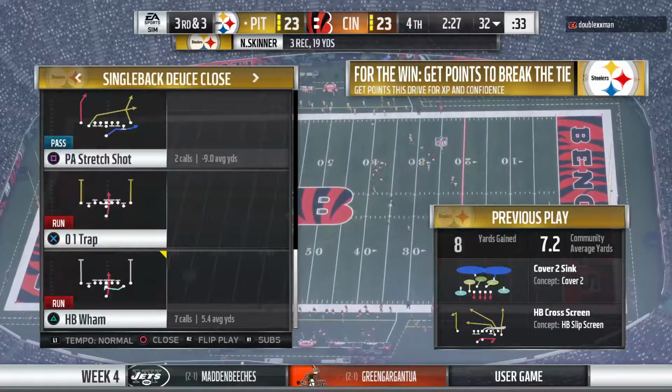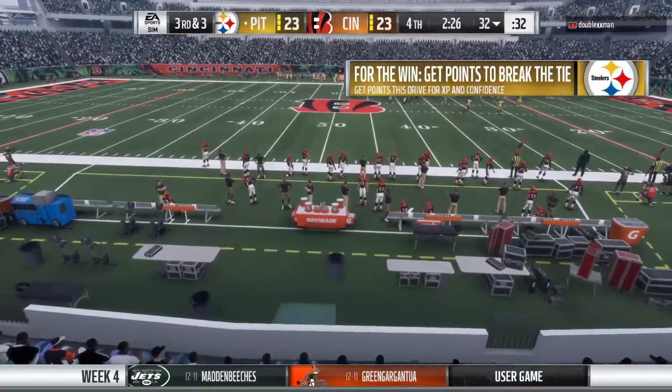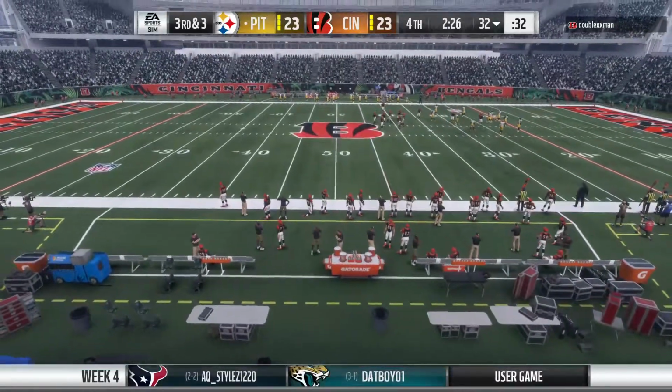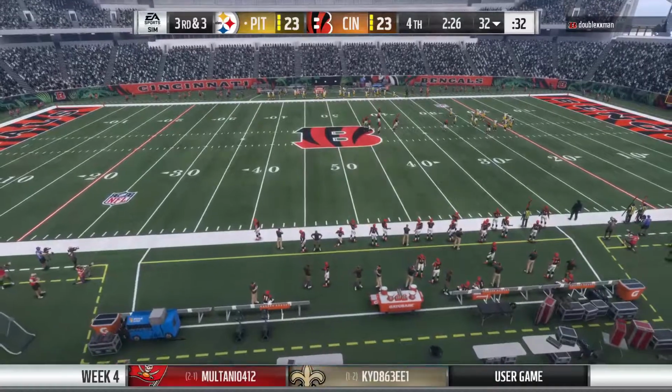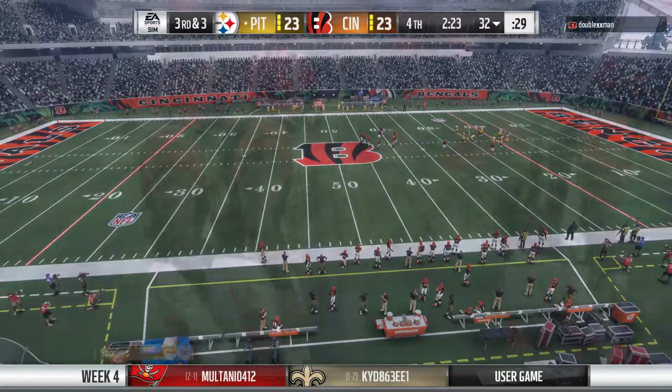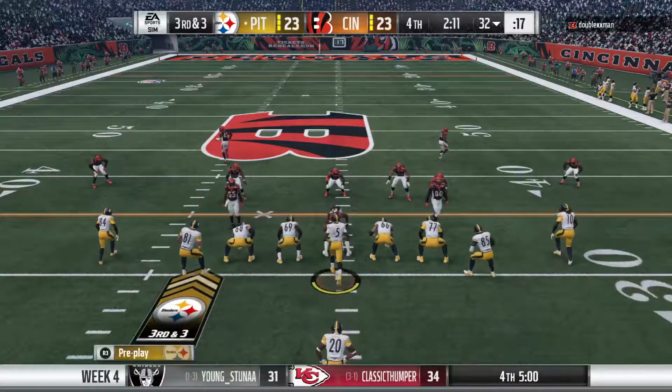I know most of the time when the ball's in the air, you're thinking wide receiver, tight end, but running backs, they can be a big part of any passing offense nowadays. As big of a play as we've had in this one so far. This is 3rd and 3.